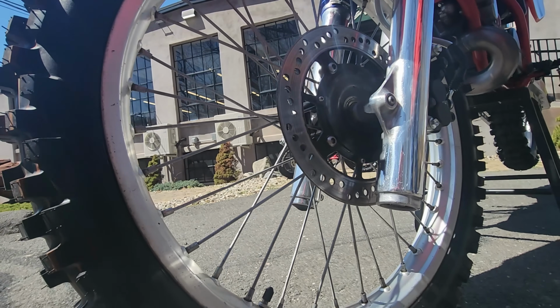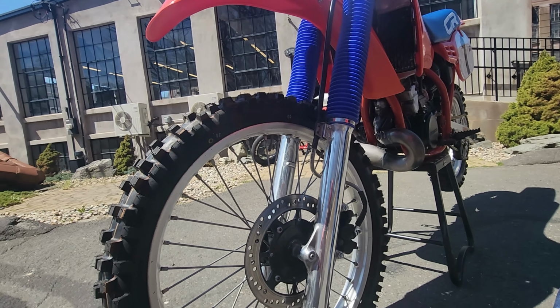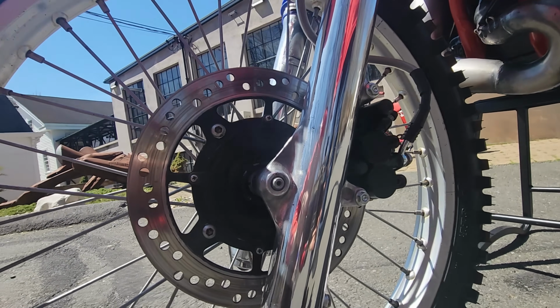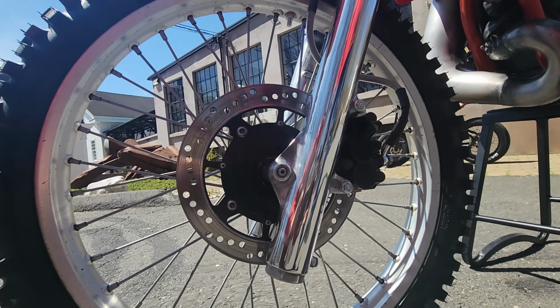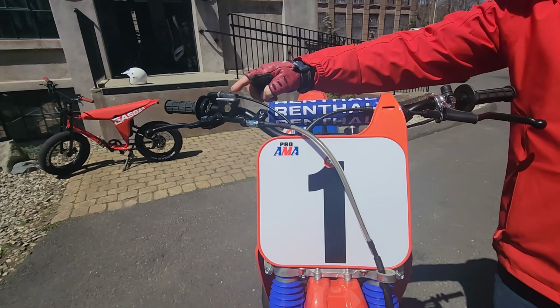The brakes were rebuilt. The caliper was rebuilt. It has new brake pads, and he replaced the front brake cable with a new braided stainless brake cable, rebuilt the master cylinder, and then polished the master cylinder cover.